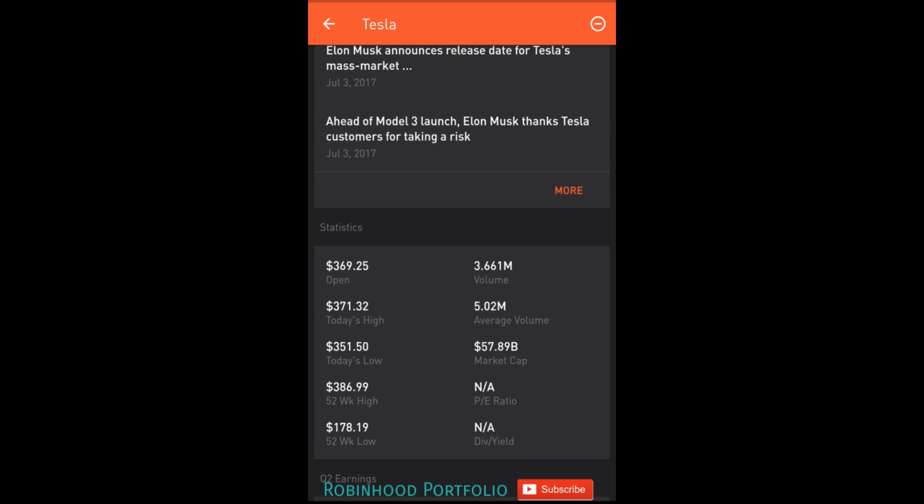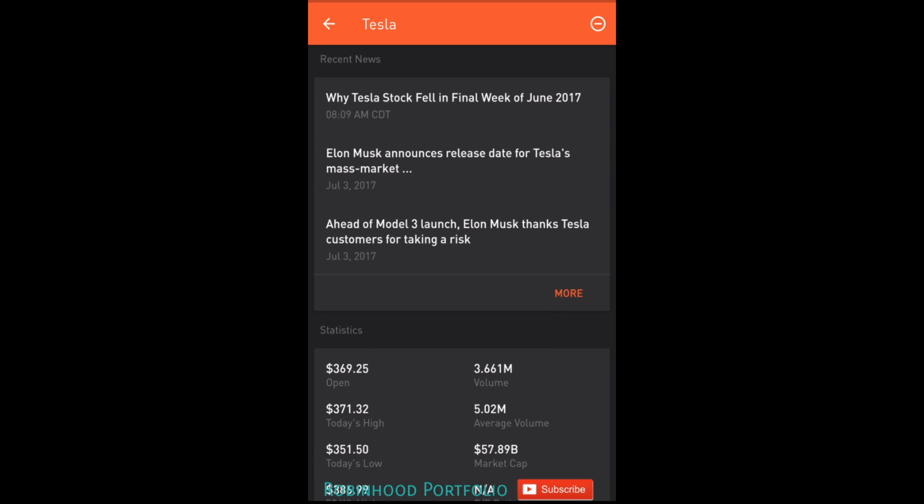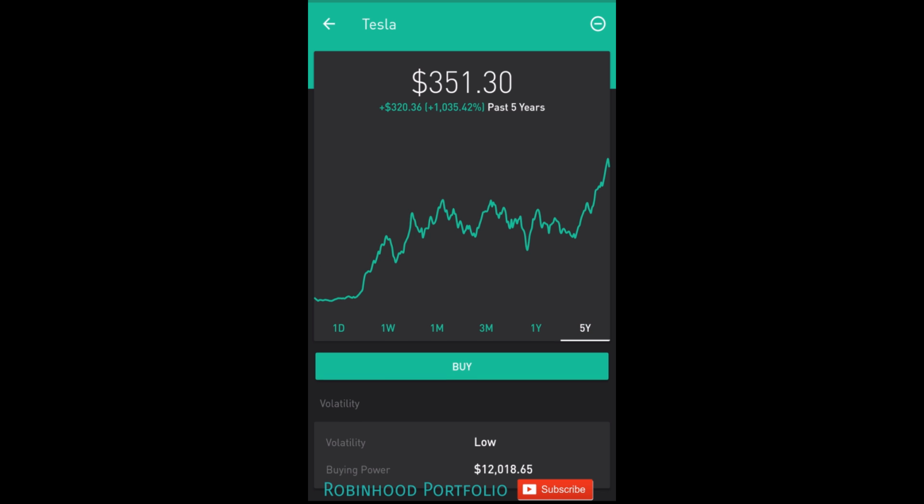Large company as well, 57.89 billion. The largest U.S. automaker now per market cap. And if you go to the charts here, you can see phenomenal growth, 67.5% over last year, and over the last 5 years, 1,035.42%. So very, very good company. If it's able to maintain its momentum into positive earnings, if it's able to really survive the next 5 years or so, it's going to be basically a monopoly energy business, clean energy business, monopoly electric cars.